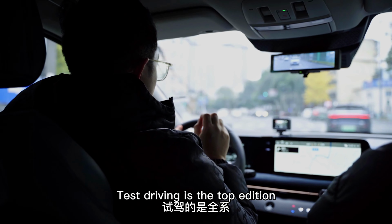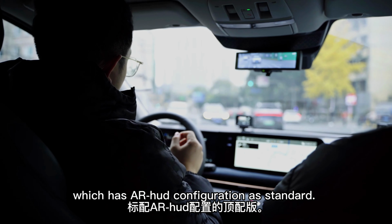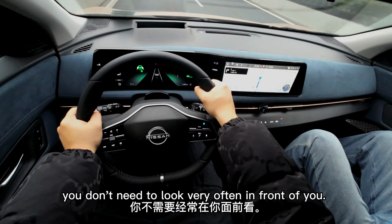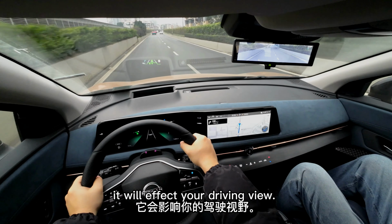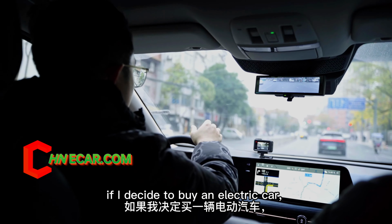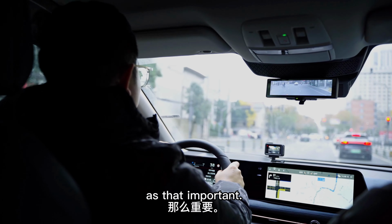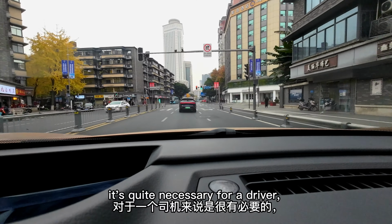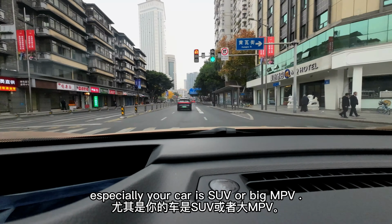The test drive car is the top edition, which has AR HUD configuration as standard. It's quite useful because you don't need to look very often in front of you, especially at the screen, which would affect your driving view. Maybe 3 years ago, if I decided to buy an electric car, I wouldn't consider the HUD function that important. But now, I think it's quite necessary for a driver, especially if your car is an SUV or big MPV.